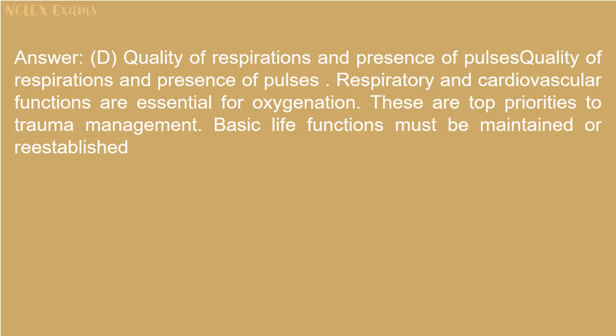Answer: the quality of respirations and presence of pulses. Respiratory and cardiovascular functions are essential for oxygenation. These are top priorities in trauma management. Basic life functions must be maintained or re-established.